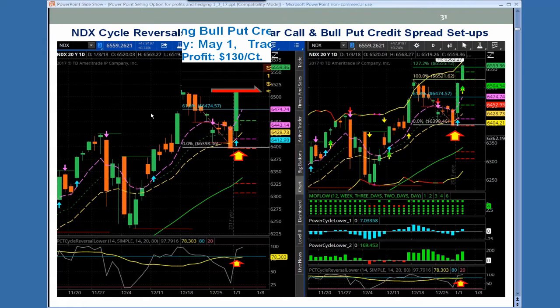With this software tool, this lower study here will show you where the actual trade came, when this crosses this yellow line. That's what sets off the trigger for this reversal based on overbought, oversold. And then it gives you this arrow, a nice little arrow there you can see. So here's the cycle reversal yesterday on NDX.